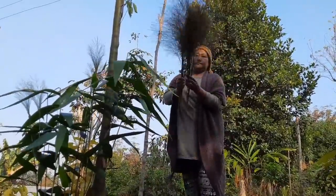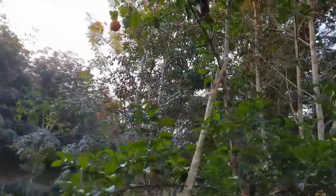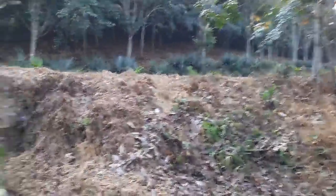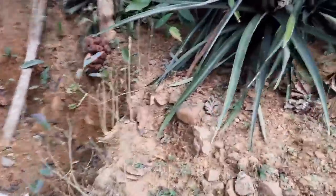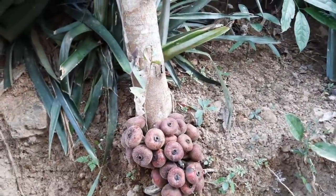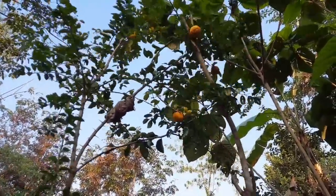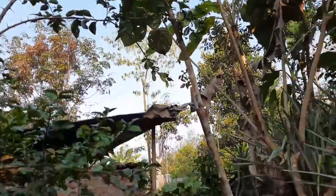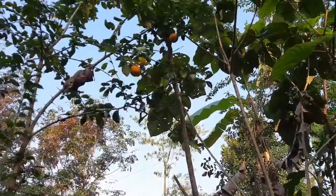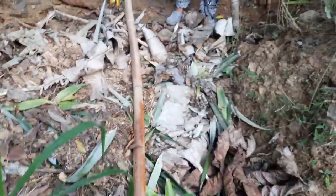Mom and I will be collecting local brooms this morning, and we're also gonna pluck this lemon here. Oh, wow! This is fig fruit. One and two only. Two. Push it. You're the one, right? So big.